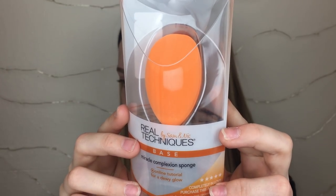Then I got two sponges, which I thought was really cool that they had. So they had the Real Techniques sponge that I always use. It's only $3.99 at Marshall's, and they're usually like $6 at Target.